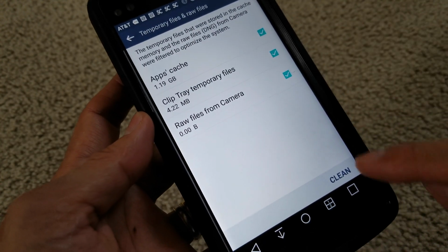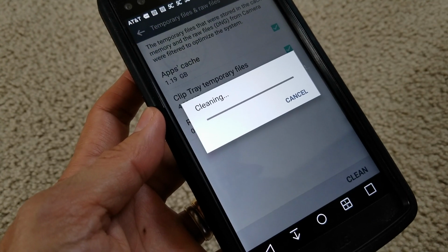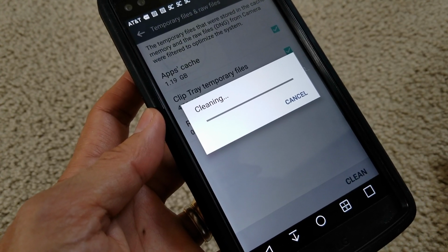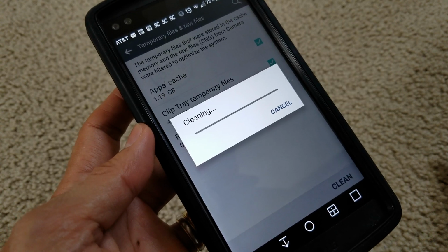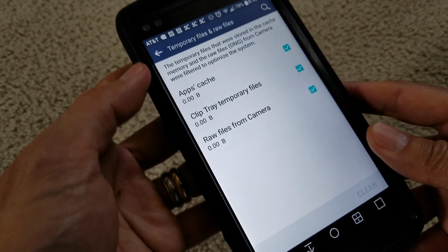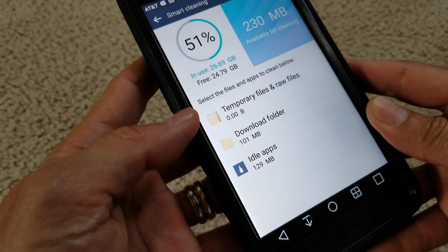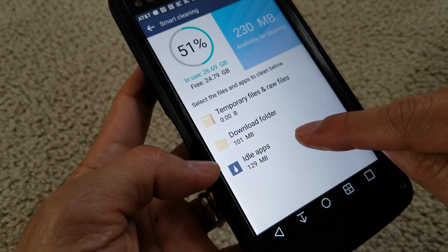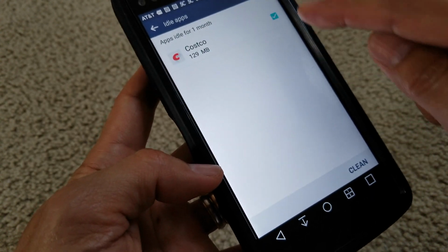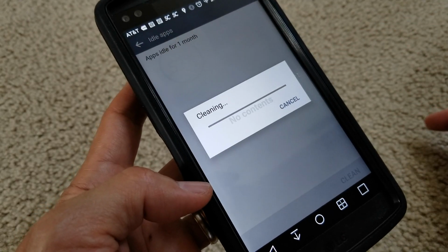All you do is just hit clean and then yes, and that would make your phone function more smoothly. Okay, so if you want, I can show you guys real quick. Once you hit back, you want to go ahead and click on the idle apps and then click on clean whatever apps that's on here that you don't need.